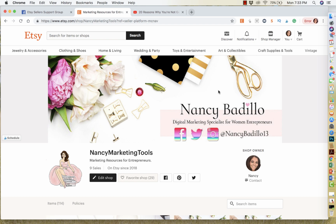And sometimes you might have to invest in someone else to do your photos, especially if you're struggling with them. That way you could get that beautiful image. But keep in mind that when somebody's shopping online, they can't physically grab the product or wear it or touch the texture. All they have to go by is the photo. So the photo, the first impression, is what's going to lead them to click on the actual listing.